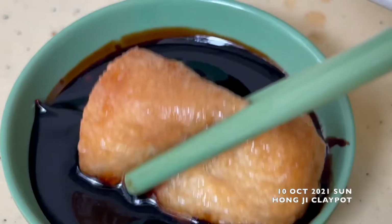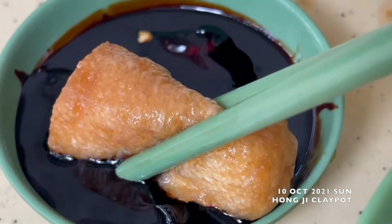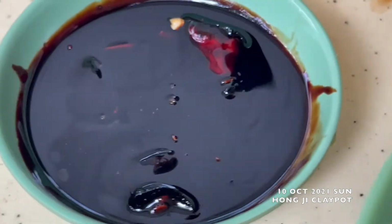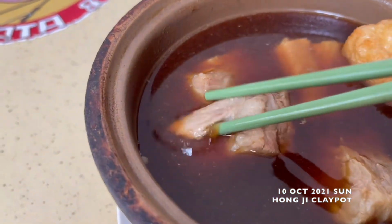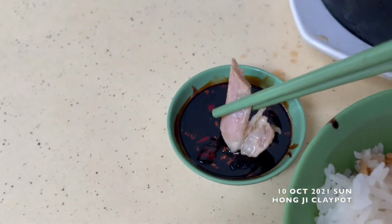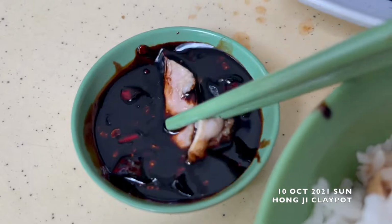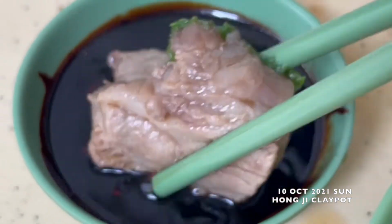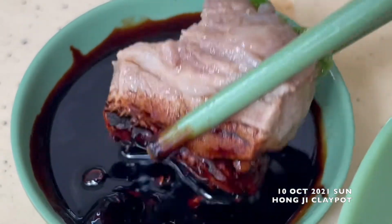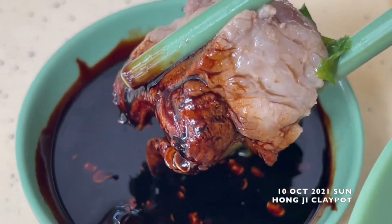The deep fried tofu puff, also known as tau pok, is very fresh, but it's nothing spectacular. The meat is soft and tender and also falls off the bone easily. It is well cooked and delicious. Just looking at this makes me feel hungry again. Awesome!